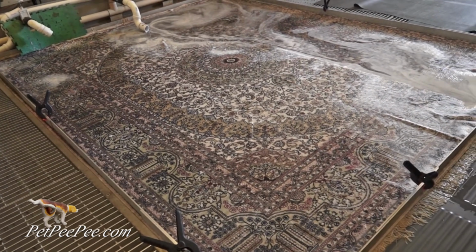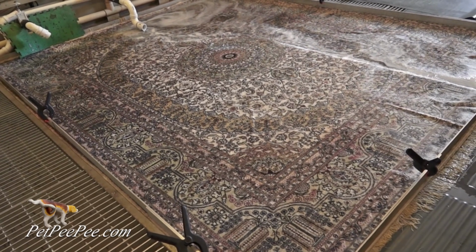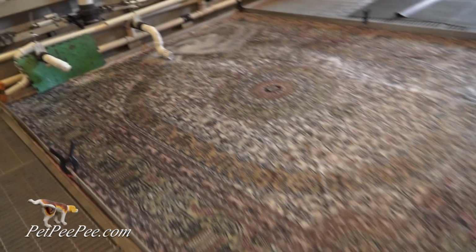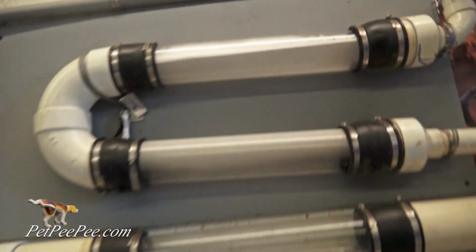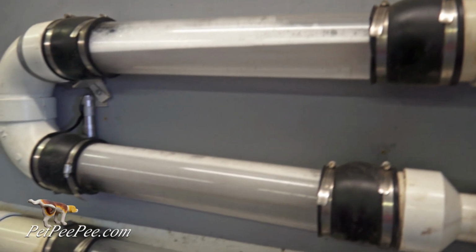The rug will dry on the floor flat, and when it is dry completely, I ship it back to Mr. Rajid in California. This is the tube that shows me what's coming from the rug in real time. Do you see all the soap on the top? This is the cleaner the customer used, all the soap.